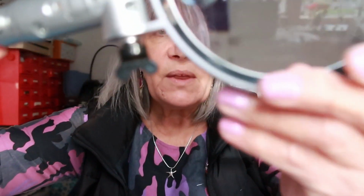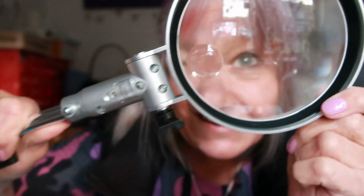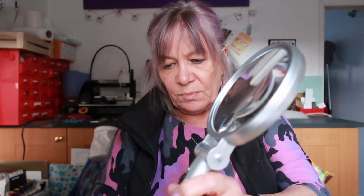It's one big magnifying glass with a double magnifying part here, so that's to see really close up. Can you see me? And that one is to see really close up. And it is on a bracket like this, so that sits on the table, and this tightens up like that. So when it's sat up, it's like that.